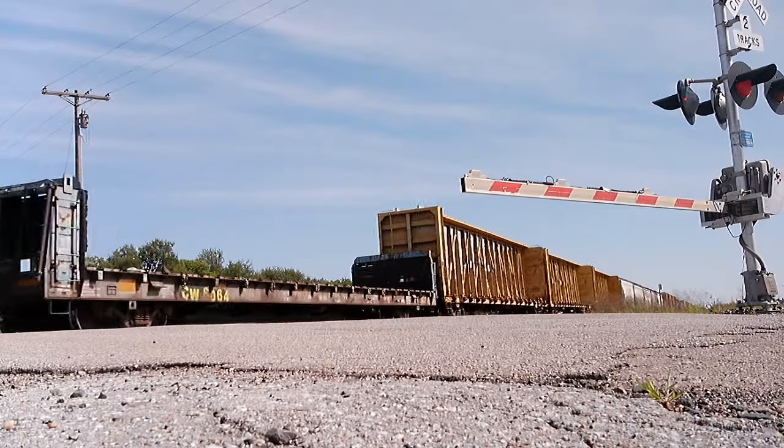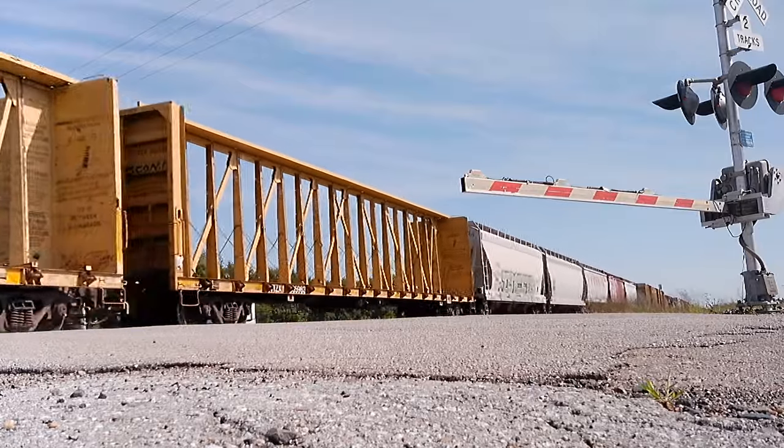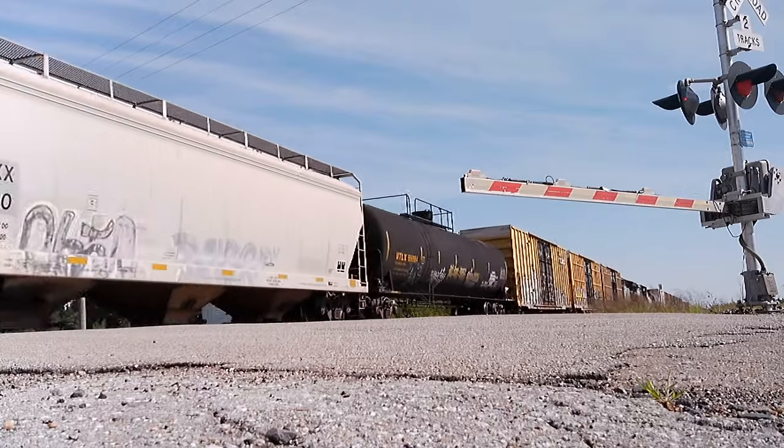After Big Boy's short consist had cleared, we still had a lot of freight train to go. The Big Boy chasers bailed and headed for Columbus, but I stuck around, and I'm glad I did for what came next at mid-train.